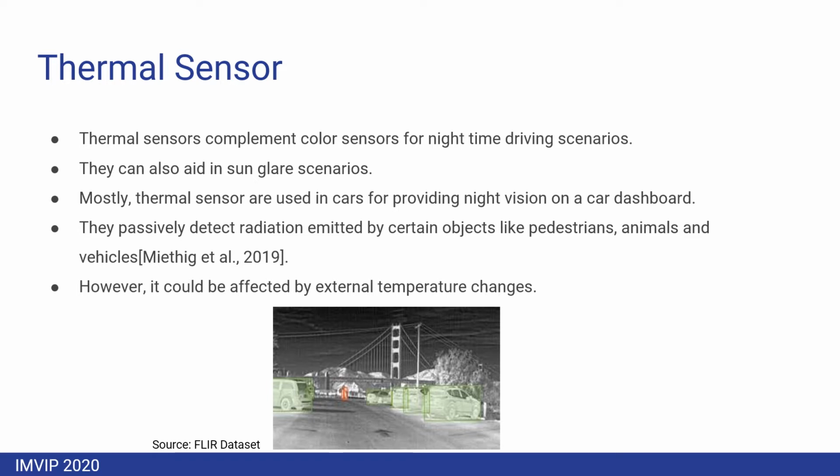Thermal cameras omit the need for an external light source and are also less affected by bad weather conditions. It is due to all these reasons that I can say thermal sensors are a complement of color sensors. They are already used in production vehicles for night vision, and the focus of this research is to see how effectively thermal and RGB cameras can detect objects even in night conditions.